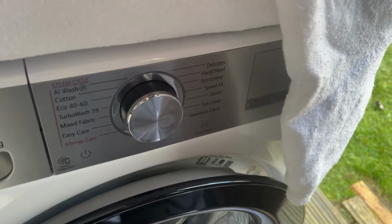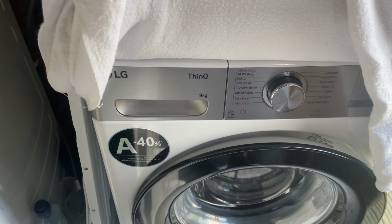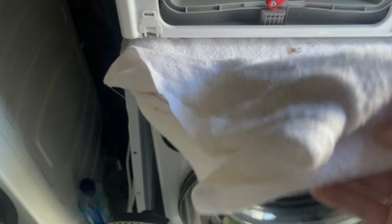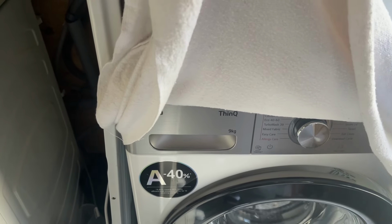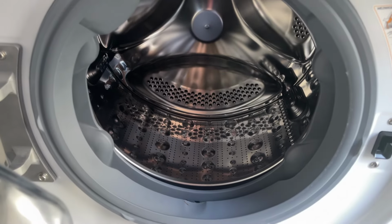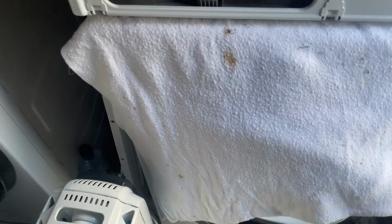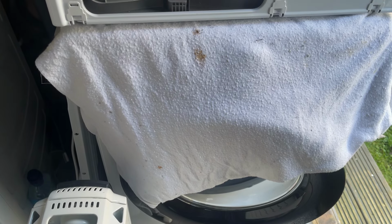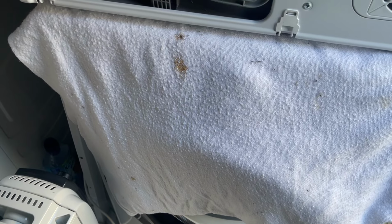A very top of the range washing machine. I can't really show you. Really funny story behind this one. I can't really show you because I have this blanket here because of the Grundig sitting on top of it. But this has the normal drawer, so it doesn't have auto dose, so it's 9 kilo 1400 spin, and it's very different compared to normal LGs, like what they used to be like, particularly with the whole AI thing. Very different machine. I've only used 2 washes on it, Cottons and AI wash.